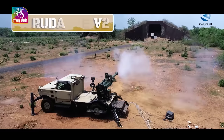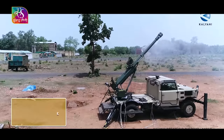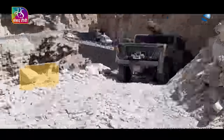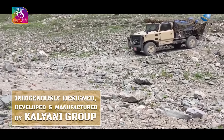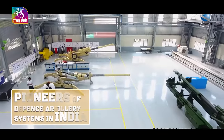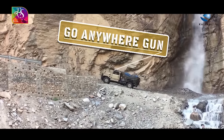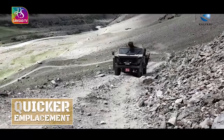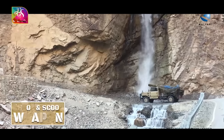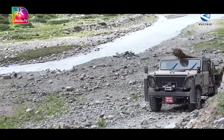The Garuda 105-V2 is the 105 mm 37 caliber mobile weapon system with 360 degrees firing capability. An ultra-light weight gun system weighing under 5.5 tons, created with state-of-the-art hybrid recoil technology, it possesses all-terrain maneuverability including in high-altitude areas. It is a go-anywhere gun that comes with a shoot and scoot capability, low maintenance cost, and is adaptable for fitting into any service vehicle. It also underwent army trials in high altitude areas, and the Defense Ministry has announced that they will be procuring these gun systems.